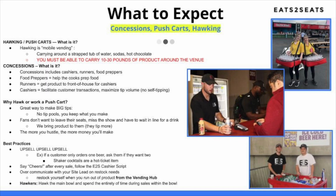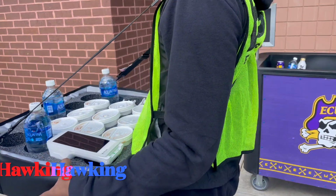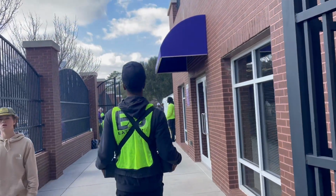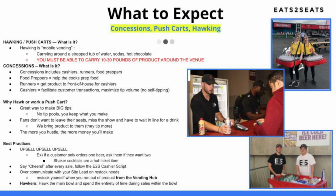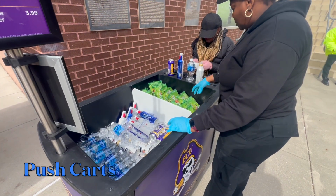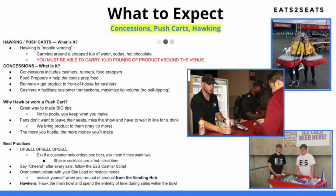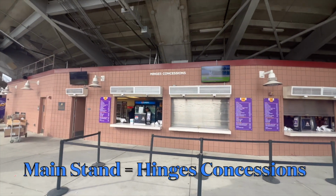Now let's go over what you can expect as an EATS2SEATS staff member at Clark LeClaire Stadium. For hawking and push carts, what is it? Hawking is mobile vending. It's carrying around a strapped tub of water, sodas, and hot chocolate. To do this position, you must be able to carry 10 to 30 pounds of product around the venue.